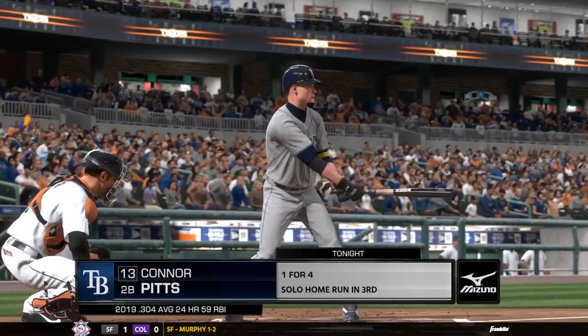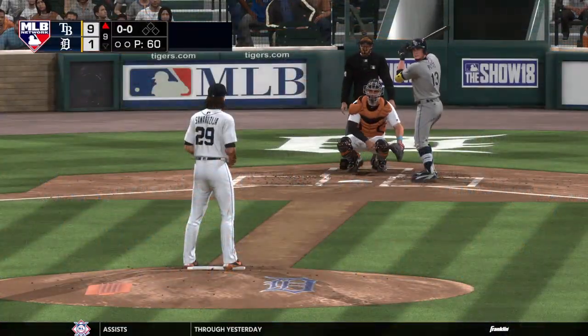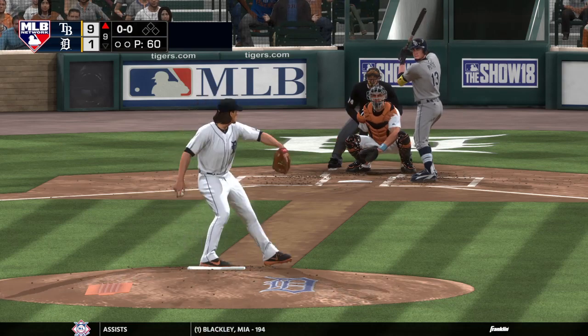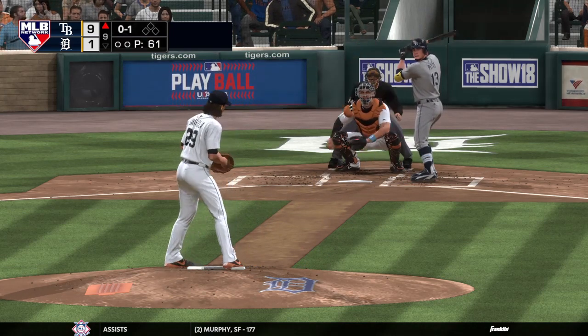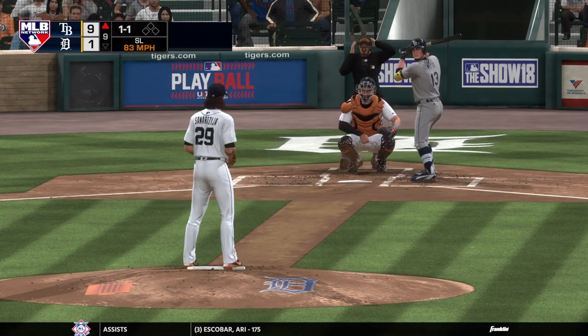Up next for the Rays, Connor Pitts. He's 1 for 4 for the game. Second baseman, Connor Pitts. He's ready. Here's the first offering. 9th inning underway now as the first pitch is taken for a called strike. The 0-1 delivery. And a pitch in the dirt as he lays off.